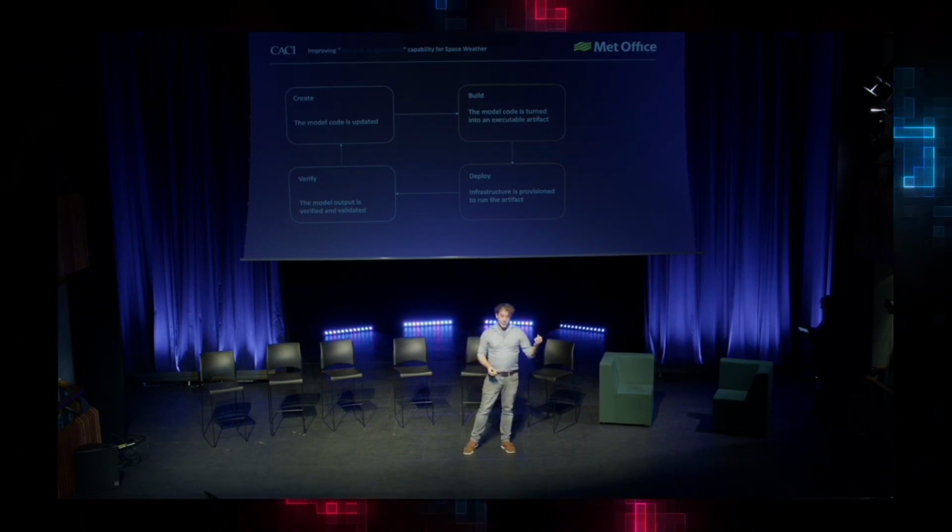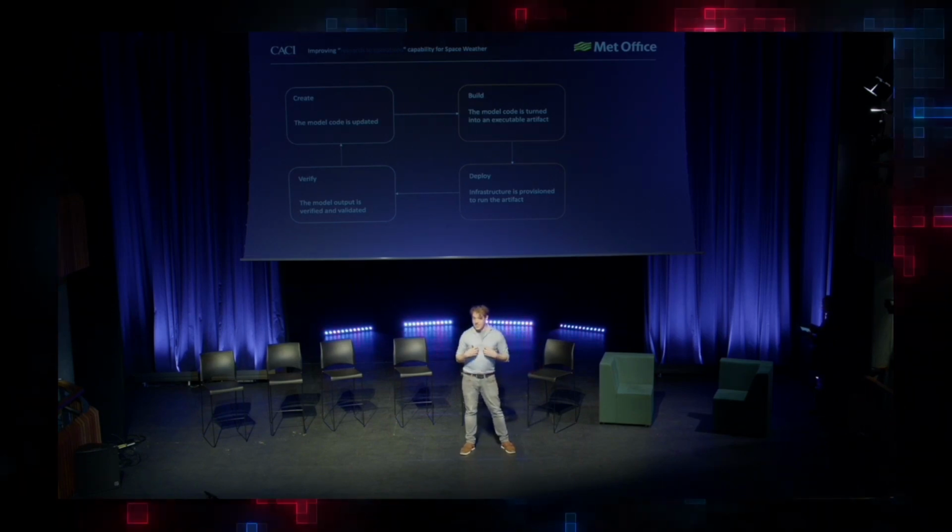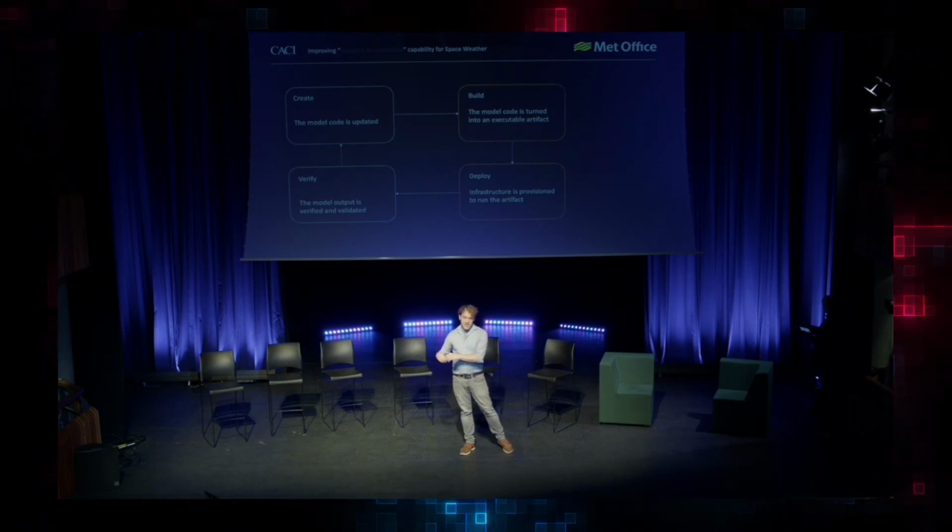What we did, as part of the discovery, is we realized that these academics, these organizations, are experts at creating the models and verifying them. CACI, we're very good at developing software and deploying software into the cloud. So we used our technology to enable this process, and we took care of the build and deploy steps you can see up there, and let the model developers concentrate on what they're good at. That's creating the things and verifying the output.